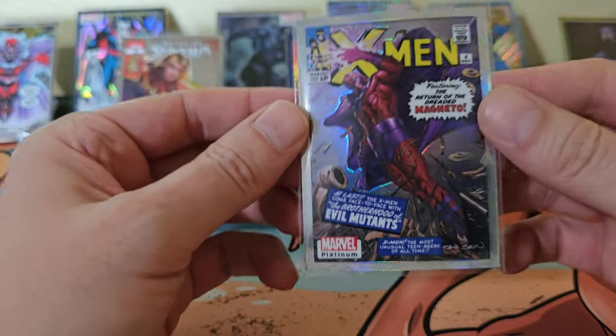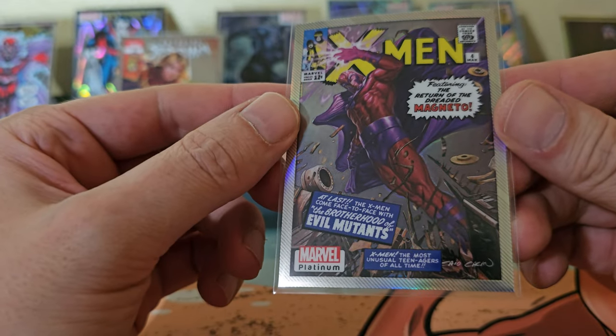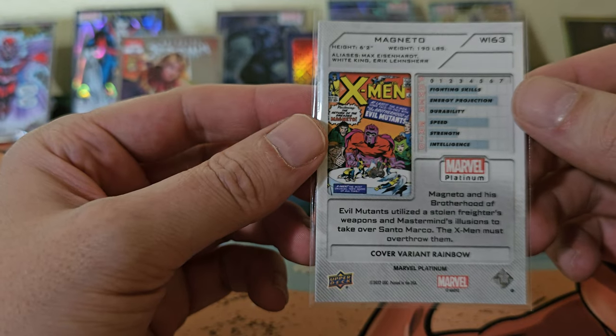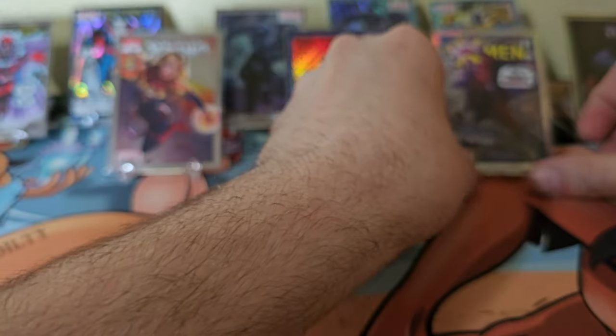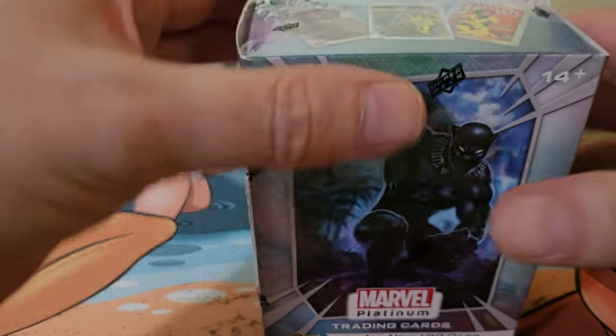And then my favorite card that we pulled so far. Frick, this is sweet. Kaukau is the artist on this. Wow, beautiful work. We're gonna set this bad boy up though. All right, last blaster.